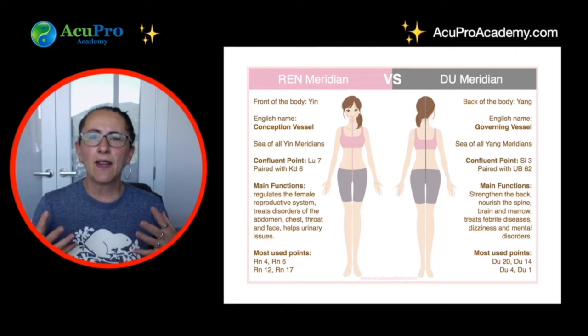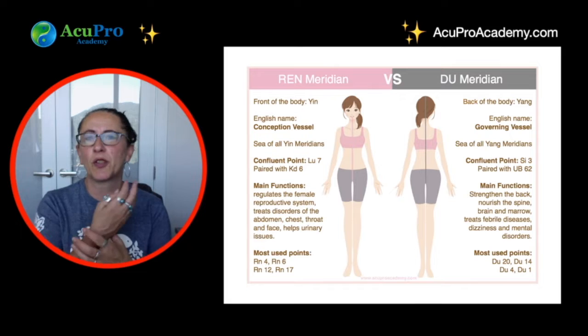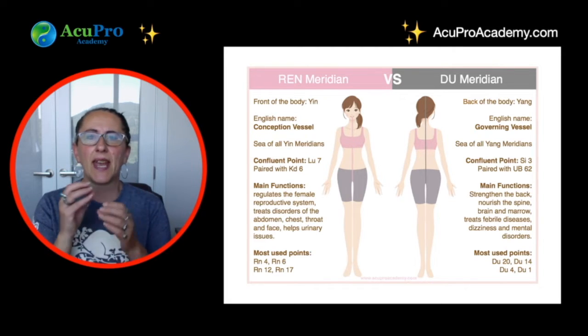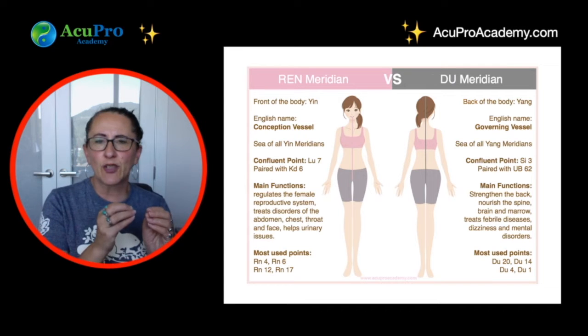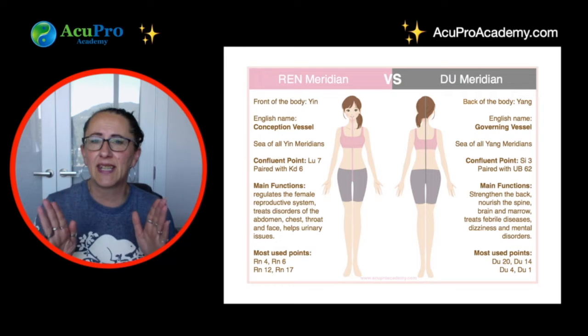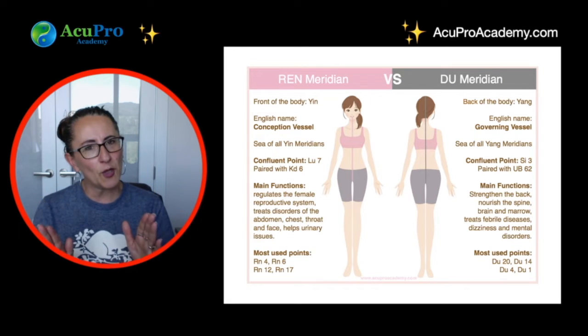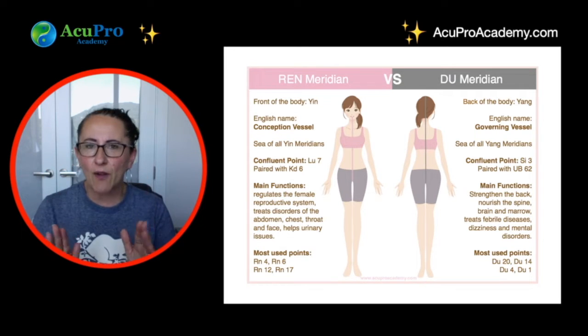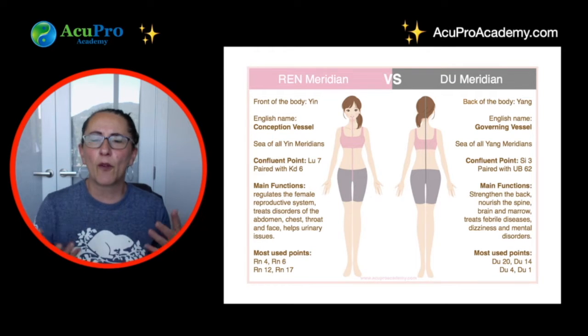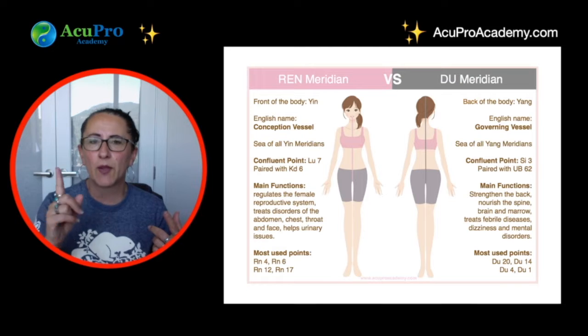Now, the Ren vessel has a confluent point called Lung 7. And Lung 7 is going to connect the main meridian to the extraordinary vessel, specifically for the reproductive system. And we're going to pair it with Kidney 6, which is the confluent point of the Yin Chiao vessel. So we're going to understand later how we pair those confluent points, because there are 8 of them, or 1 per vessel.